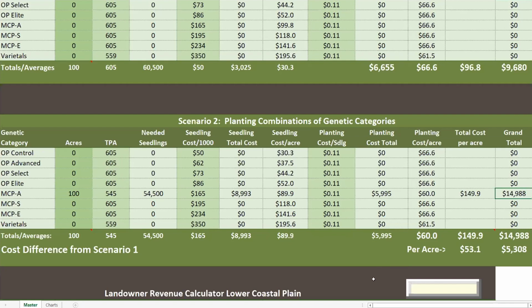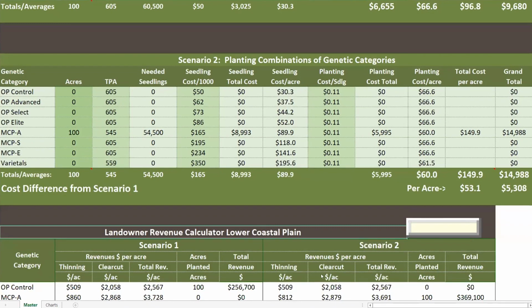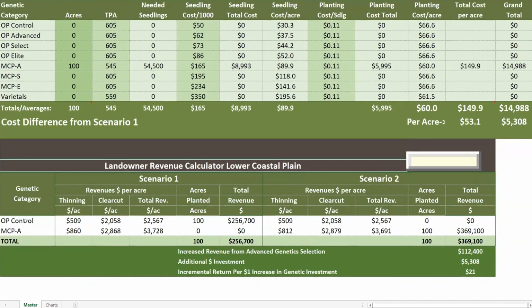So we go down here now to where we hit the results section, and now hit this white button that will update the scenario we've just laid out, this 100 acres of MCP Advanced versus this kind of second gen seedling. And let's see what the result is. What we see is that planting the open pollinated low end tree generates $256,700. That includes the thinning and the clear cut over the life of the rotation. Now, what did that extra $5,308 get you?